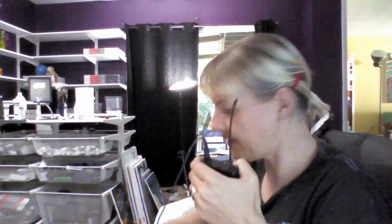The texture on it feels, oh, don't look at what a mess my room is. I know it's an absolute disaster. Because I'm still trying to get everything put together after moving my studio.